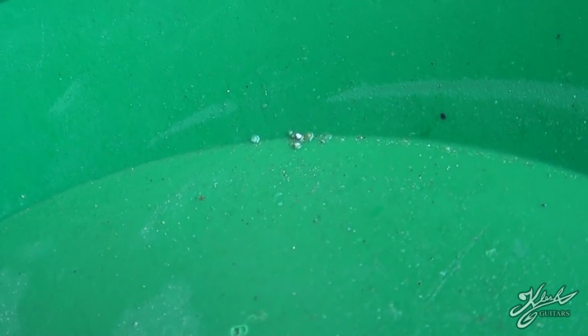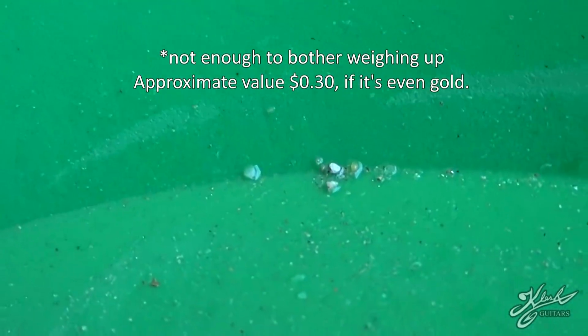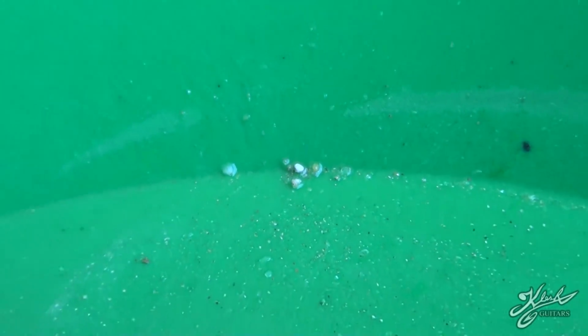Alright, so after processing that 1 pound of gold ore from Prestige Minerals, this is what I got. I don't even think it's gold, to be honest, but this is what came out of the amalgam after I dissolved it in nitric acid. I do not think it's gold. So I don't think I got anything. There might be one little piece in there. So there you go, that's what I was able to get.